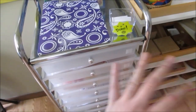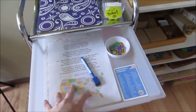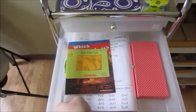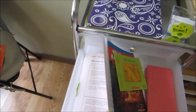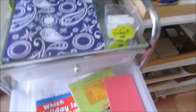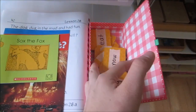So just a short glimpse of our work boxes. Right now for memory, we're working on the states and the state abbreviations. Reading is Alpha Phonics. Let me show you really quick. I have a video review on this. It says Alpha Phonics. We do a book from the phonics reading program, and then a Bob book, along with a sight word game.